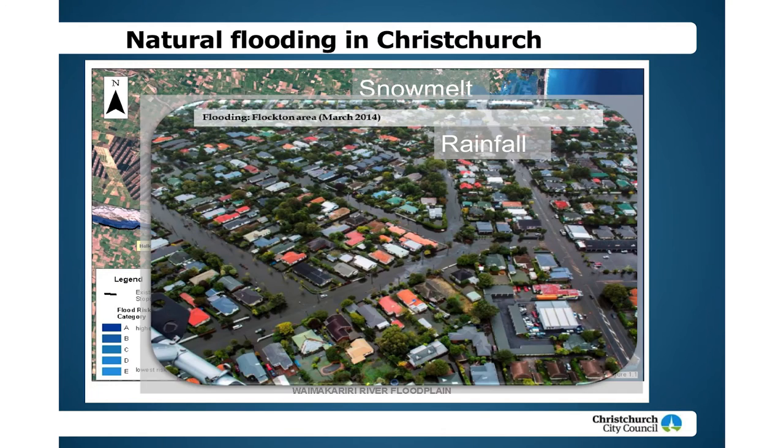Local rainfall obviously has a major part to play in flooding in Christchurch. And I'll talk a little bit more in a minute about the different types of rainfall event we get in the city. But this photo of the Flockton Street area from the March event can just give you a glimpse of how widespread flooding can be for many residents in the city.